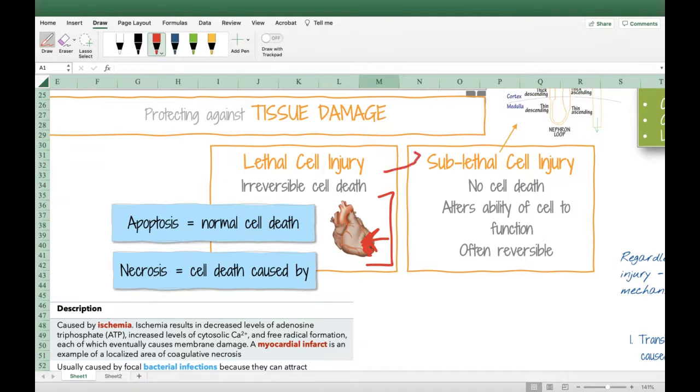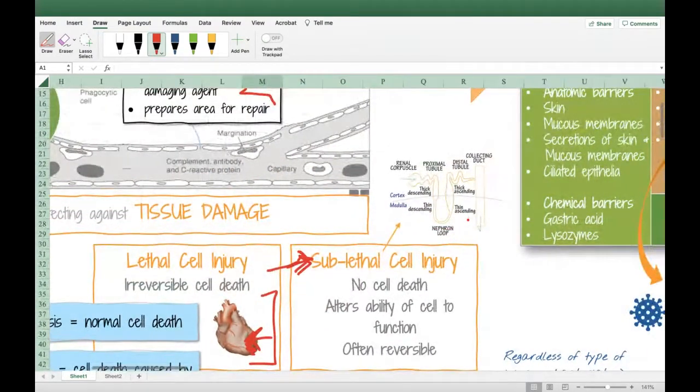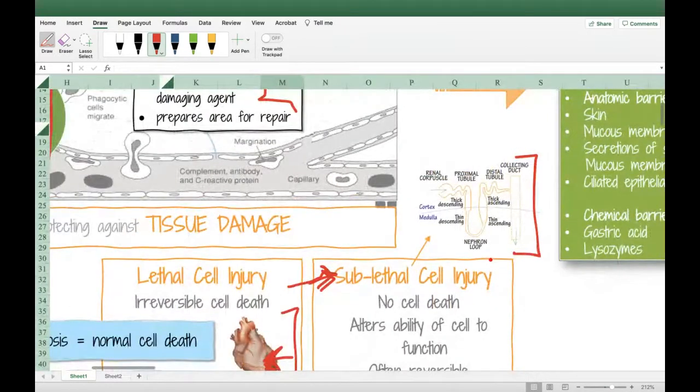Then you have this sublethal cell injury. In this case, something has damaged the cells, but they don't die. Instead of dying, their ability to function properly is affected. So if you look here, I just put this little picture. For example, if you have a nephron, and it's damaged but not killed, it's going to stop working properly.